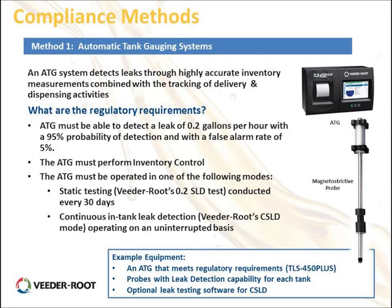activities. The regulatory requirement is that you have to be able to detect a 0.2 gallon per hour leak with a 95% probability of detection with a false alarm rate of 5%. Most of those ATGs that are out there have that capability. The ATG must also perform inventory control. Most of those ATGs today do have that capability.